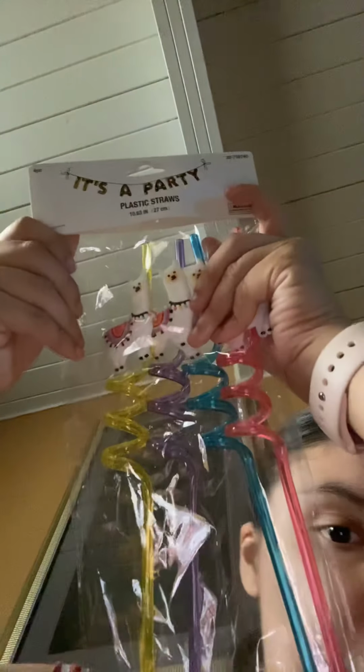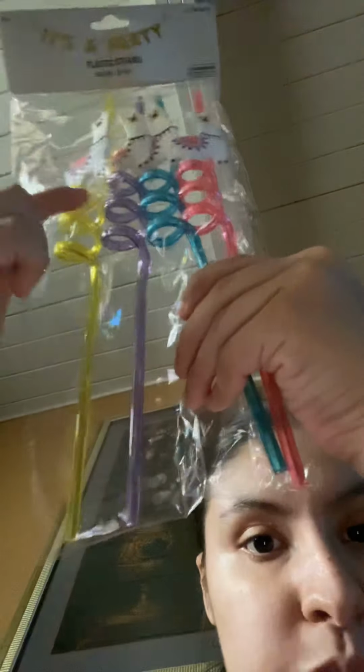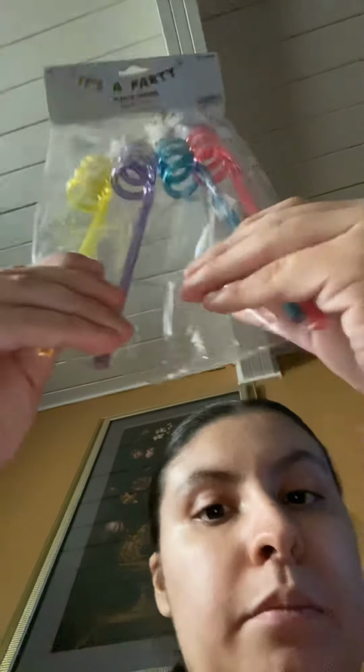I got party plastic straws, and it has a llama here, and they're twisty straws.